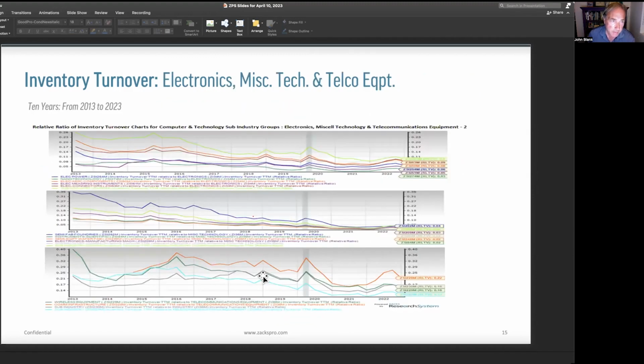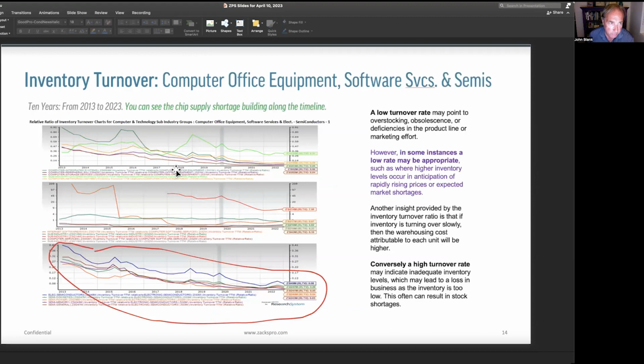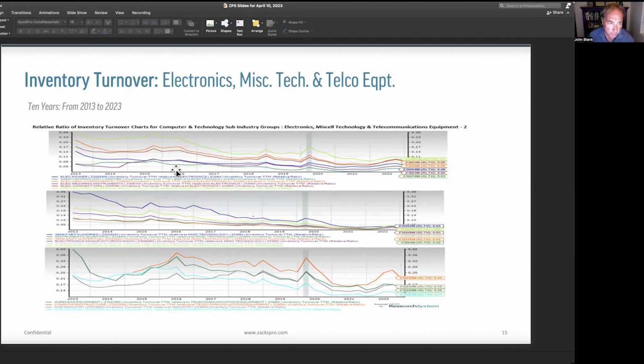All right, inventory turnover for electronics, mid-tech, and telco equipment. Yeah, there's been some buildup down here. But it's really nothing I could pick up that's as distinct as here, where I can see for sure the chip supply shortage. Here, I really don't see much. Obviously, it's compressing a bit, but in general, not as clean a play to understanding something as the semis.